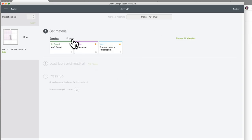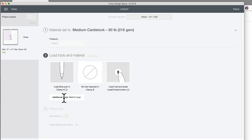Yep, I guess it's on. Let's just hit cardstock. It's actually not going to cut because I have nothing selected to cut. But it tells you to put the blue pen in. When it's done writing with the blue pen, it will then pause and tell you on the screen to put in the red pen.